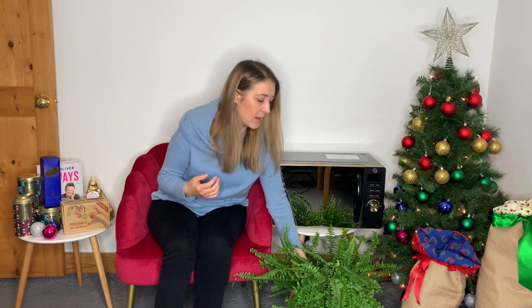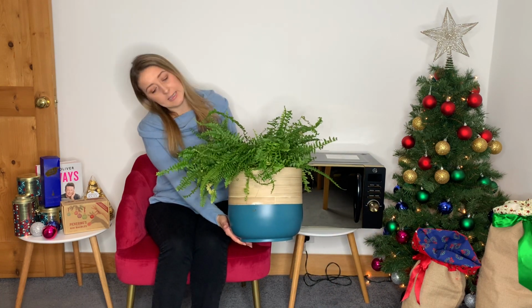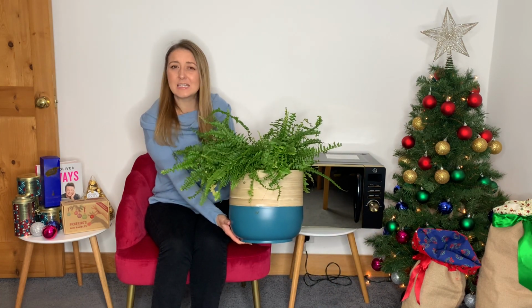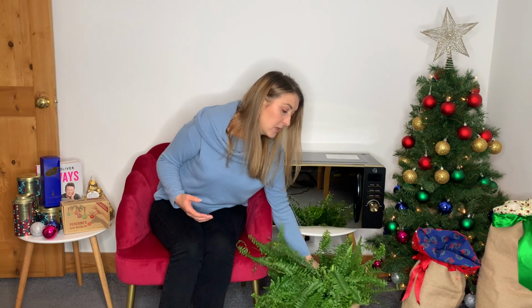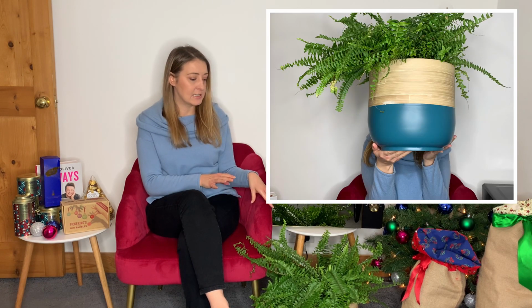Now, this particular item that we have here is the bamboo planter. It is quite literally made from bamboo, and we particularly like the teal colour. Teal certainly does stand out at the moment, but they've also got that particular planter in a number of other different colours. So whether you're trying to find something that complements someone else's home a bit more, they've got burgundy and cream in that particular style.